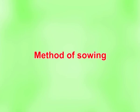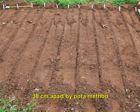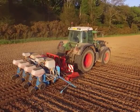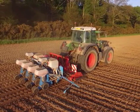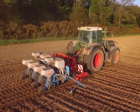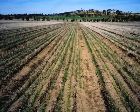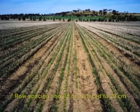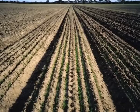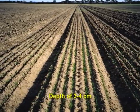Method of sowing. The crop should be sown in lines 30 cm apart by the pora method. It can be sown by seed broadcast after the rice crop where shortage of time and excess moisture conditions do not allow good land preparation. Under late sown conditions, the row spacing should be reduced to 20 cm. Lentil seed should be sown at a depth of 3 to 4 centimeters.